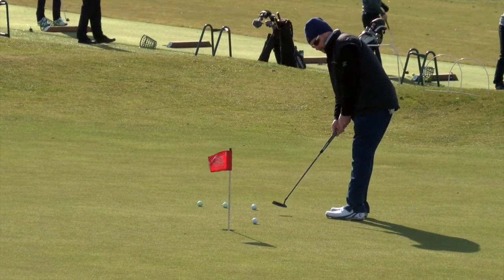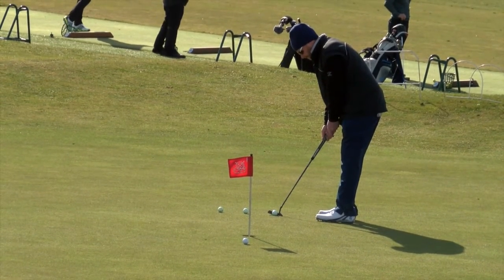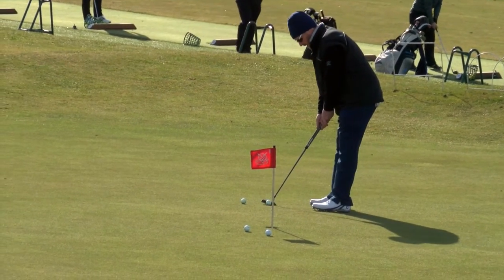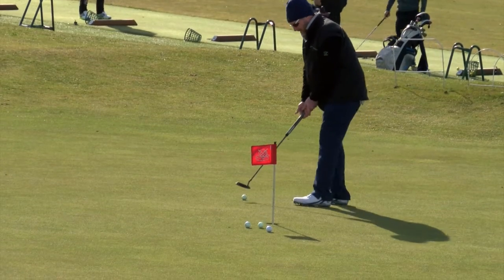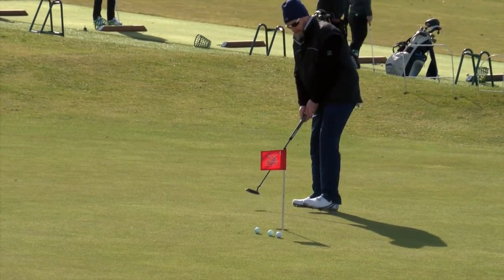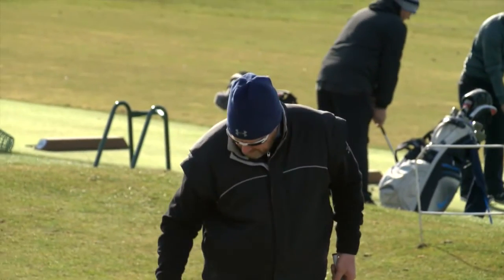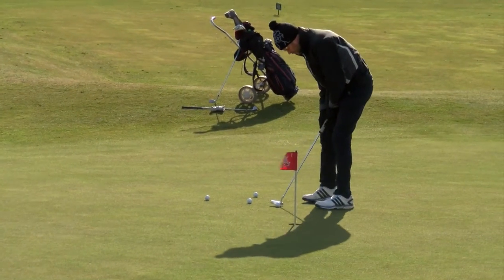Here we have Paul Owen, just going for the short putts to build up the confidence. That's it. Two feet, make sure you get it in the hole, build up your confidence. Get used to seeing the ball dropping into the hole and being confident that everything's going to drop. And three out of three and one out of four. There you go. How's that for a confidence boost? And it's a popular technique. Yes, it's catching on. And here we have even shorter putts.